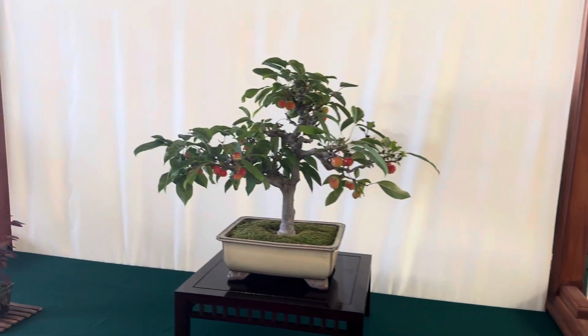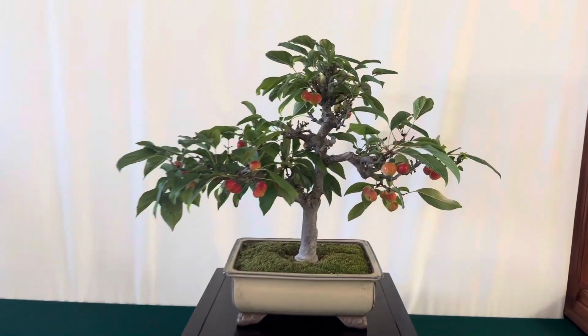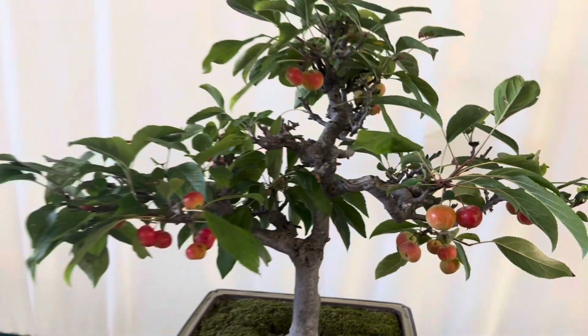Another classic thing you see during the fall are these crab apples, especially with those apples. You can check these apples out. Nice and full fruit. They're actually pretty good size for a crab. Look at that, compared to my hand. Really good size on those crab apples.